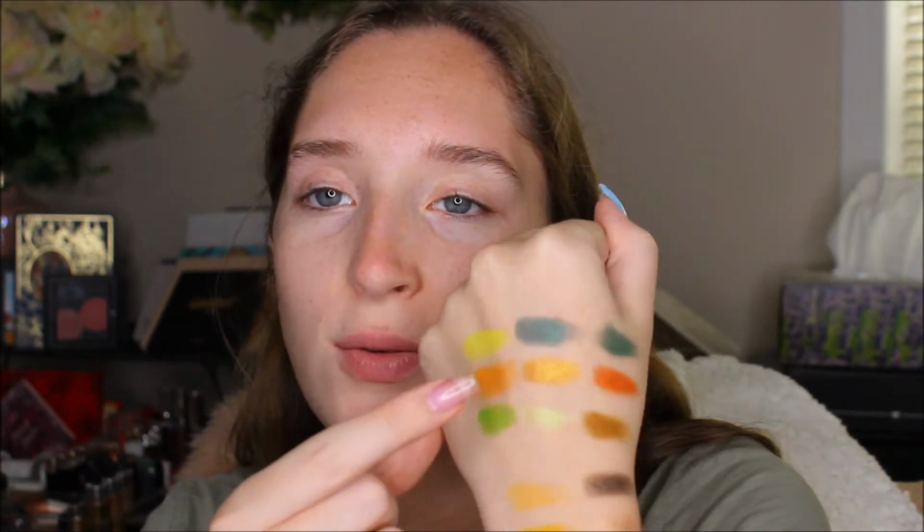Interesting. Didn't expect that. I just swatched this. This is the Tribe palette, and then this is the Nomad on my wrist right here. So I really like the shades up here. I'm debating if I want to do a green look. But I really love this orange shade in here that's got a green reflect to it. I don't know what it is. Something about it's really alluring to me. So I might do a look based on that.